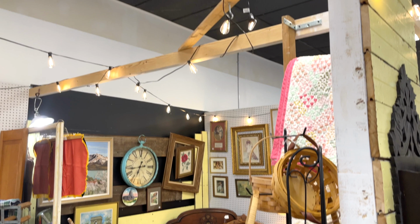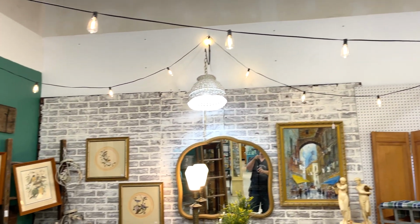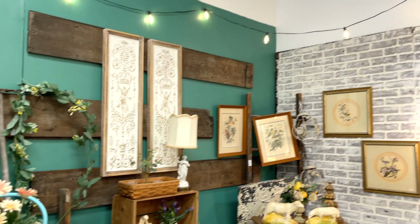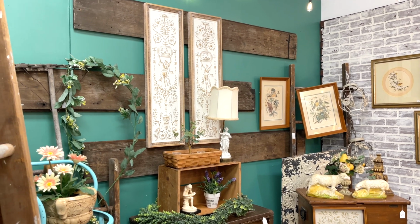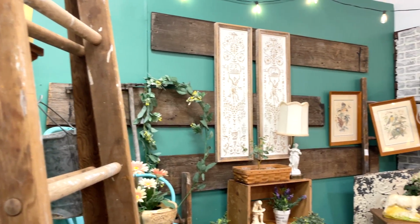Another area I want to pay close attention to is the overhead and the lighting if there is time. This is a dark area. We're having problems with the plug over there, so I have to rework things because I cannot use that plug. I also have some old ladders. I might put them up high. We'll see.